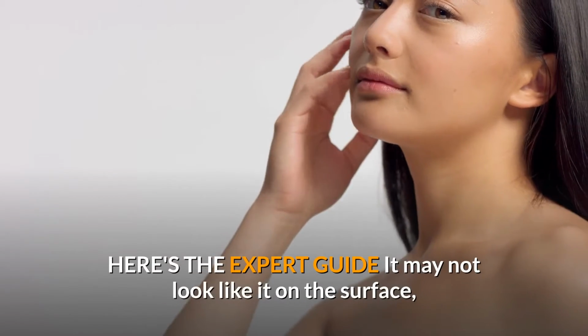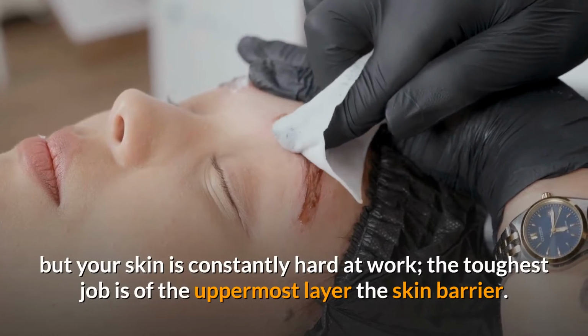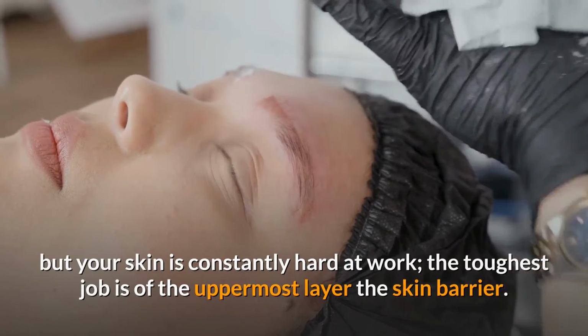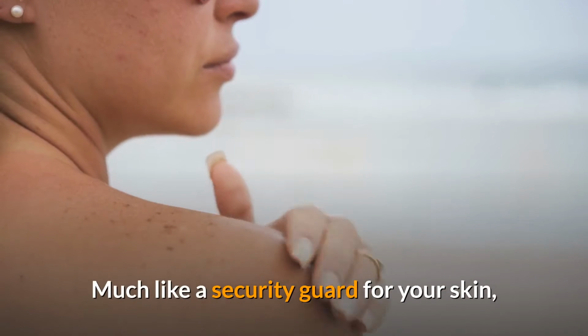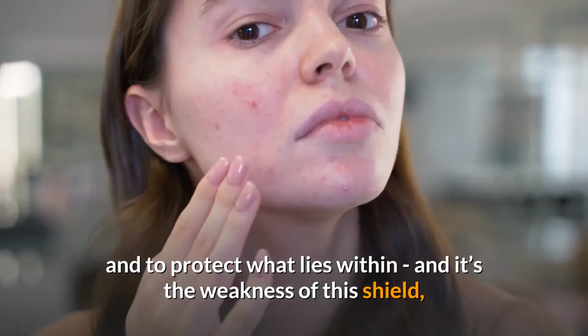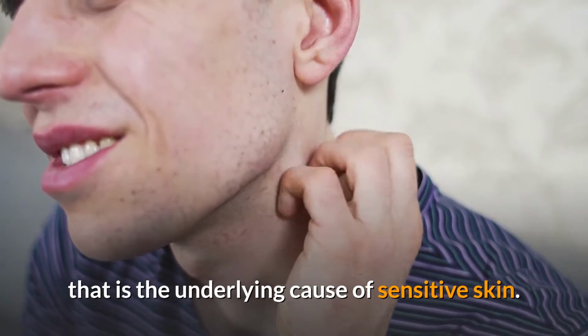Having a thicker skin is the best defense against sensitivities, but how do you restore your barrier? Here's the expert guide. It may not look like it on the surface, but your skin is constantly hard at work. The toughest job is of the uppermost layer, the skin barrier. Much like a security guard for your skin, the barrier is there to stop potential problems passing through, and to protect what lies within, and it's the weakness of this shield that is the underlying cause of sensitive skin.